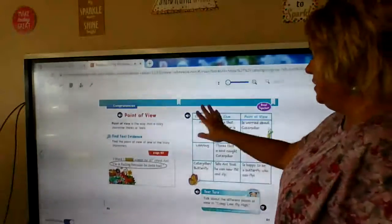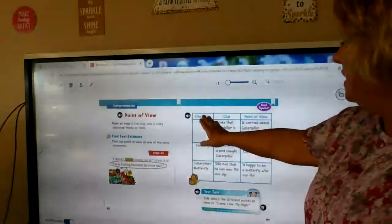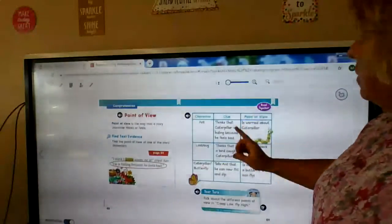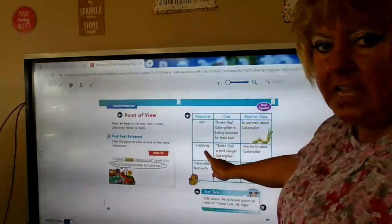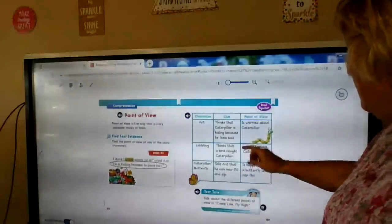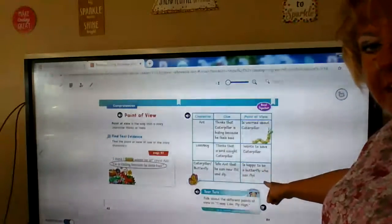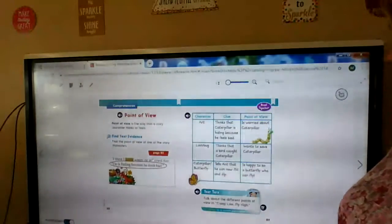Okay, so the character in the story, the author will give you a clue as to how they feel, okay? This is the clue that told us how Ant felt. Ant thinks that Caterpillar is hiding because he feels bad. So that clue tells us that Ant is worried about the caterpillar. That's the ant's point of view in the story. The ladybug, the author tells us this clue. The ladybug thinks that a bird caught Caterpillar, so her point of view of the story is she wants to save Caterpillar. And caterpillar/butterfly tells Ant that he can now flit and dip. That's our clue that tells us that now caterpillar/butterfly's point of view is he is happy to be a butterfly who can fly.